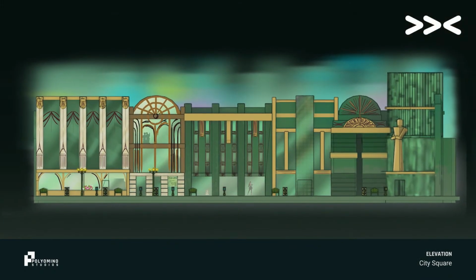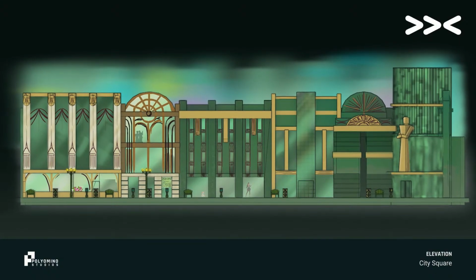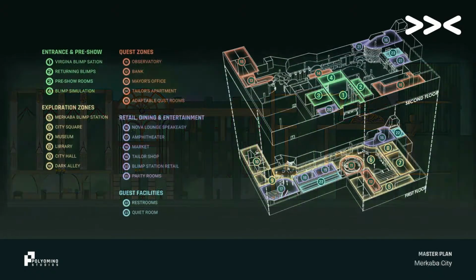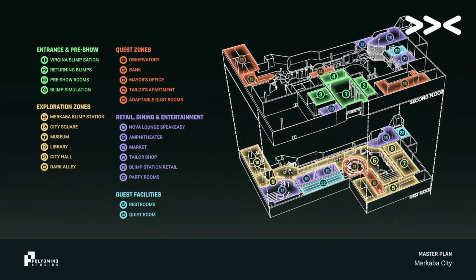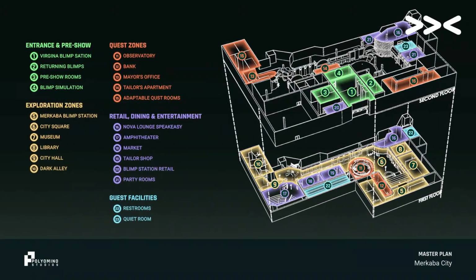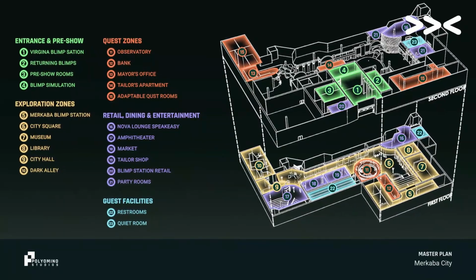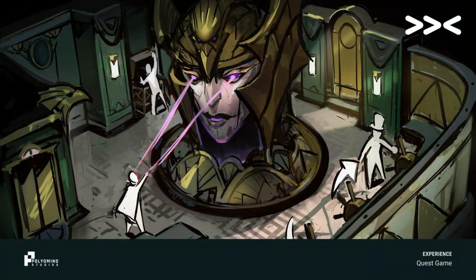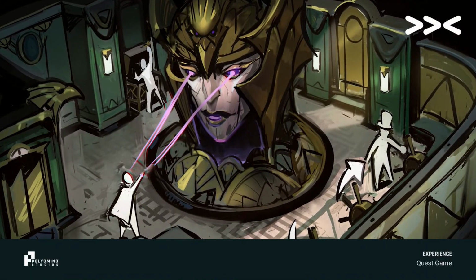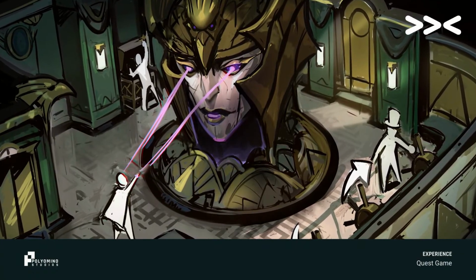Macabre City has been thoughtfully designed to work within the spatial limitations of the venue, ensuring a rich and immersive experience without compromising functionality. Across the vast footprint, guests can explore a variety of locations, including immersive quest zones, free roam exploration areas, and vibrant dining, retail, and entertainment venues. Guests will step into a real-life video game, completing quests of varying intensity and complexity, each unlocking new story arcs and locations as they progress.